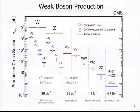As a reminder of what we did with this 2011 data, part of it was the precision measurements on W and Z boson production, diboson production, up to the ZZ, and the next layer here should be the Higgs. We also measured, of course, W plus jets, 1, 2, 3, 4, and Z plus jets, 1, 2, 3, 4. These are very important backgrounds for Higgs and new physics searches.